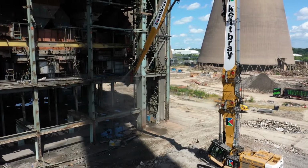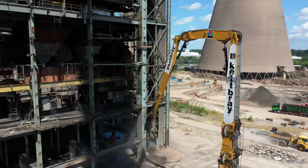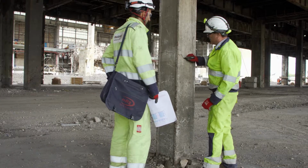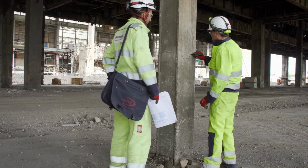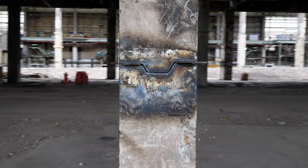Keltbray have collaborated with HSE throughout the project. The offer of a learning hub for new inspectors was well received by the HSE. The HSE have paid particular attention to the variety of demolition techniques undertaken throughout the project, and positive feedback has been received on numerous occasions.